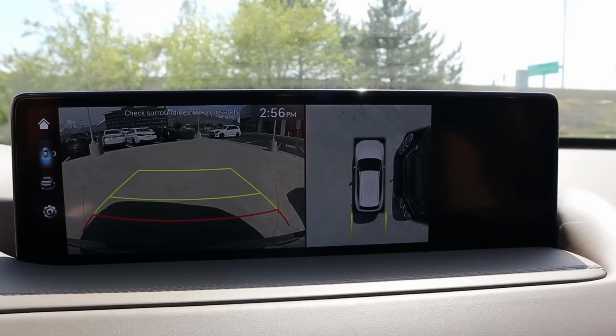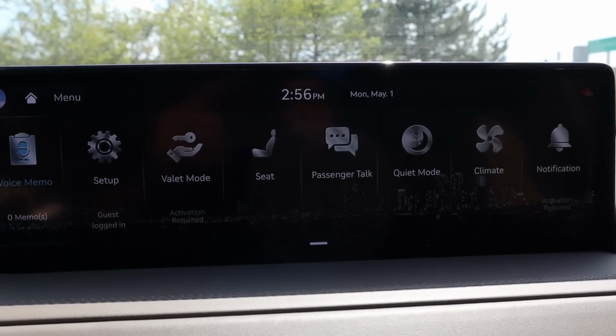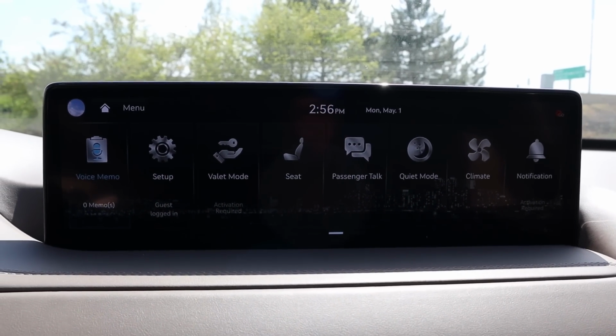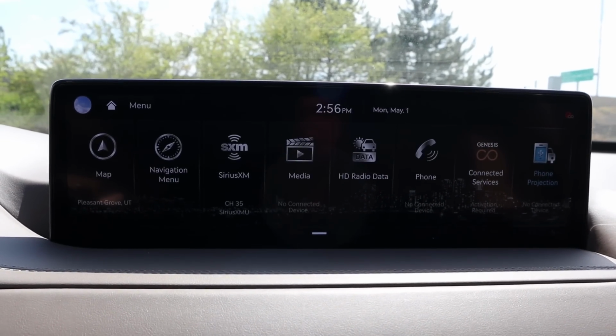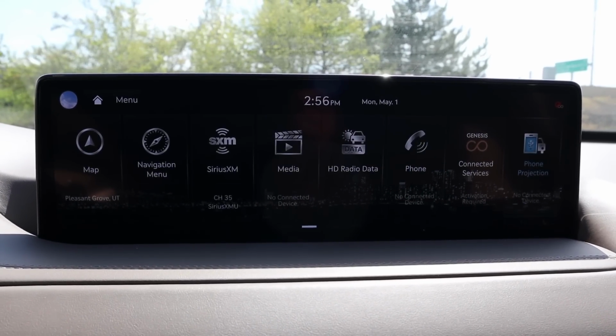And then as for the infotainment system, it's actually pretty far away here on the dash. It is a touchscreen though, which is a nice feature to have. And also we got massaging seats, which is another nice feature. But they do give you a dial to control the infotainment system. I'd say that when you're driving this, because I have lived with one of these before, you're going to use the dial quite a bit.